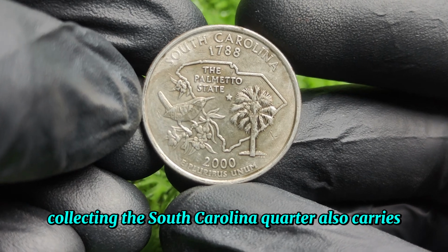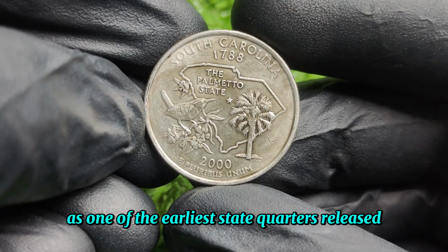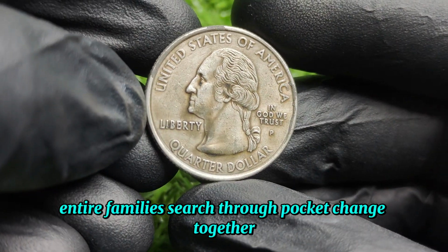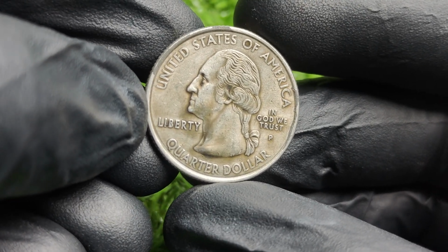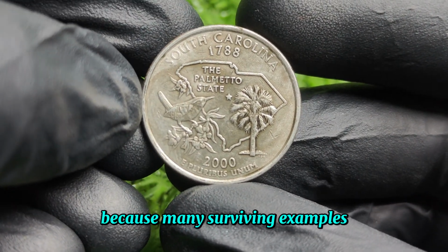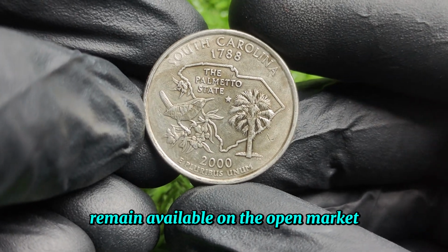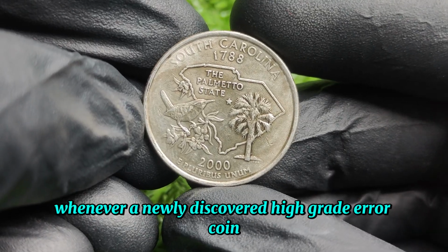The South Carolina quarter also carries historical significance beyond its collectible appeal. As one of the earliest state quarters released, it represents an era that introduced millions of Americans to modern numismatics. Entire families searched through pocket change together, creating memories while unknowingly learning how rarity develops within everyday currency. Today's collectors continue that tradition, but the hunt has become even more exciting because many surviving examples have already disappeared into permanent collections. Every year, fewer remarkable specimens remain available on the open market. That shrinking supply naturally increases attention whenever a newly discovered high-grade error coin surfaces.